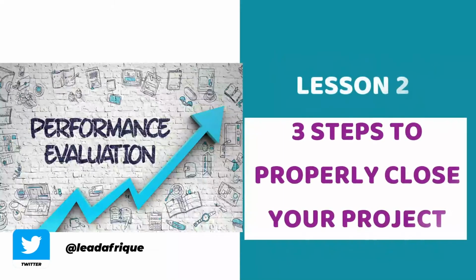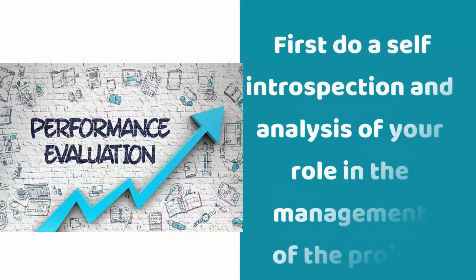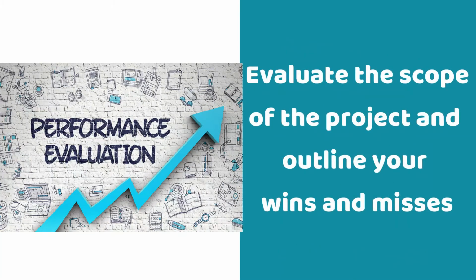Now let's take a look at the 3 steps to properly close out your projects. Step number 1 is to conduct an evaluation of the project's performance. First, do a self-introspection and analysis of your role in the management of the project. Evaluate the scope of the project and outline your wins and your misses.